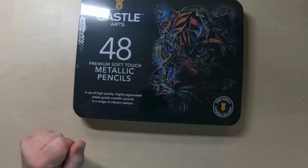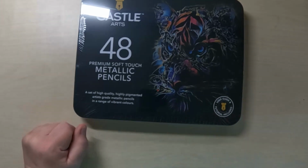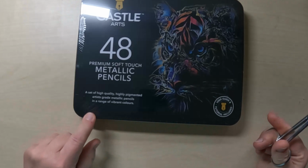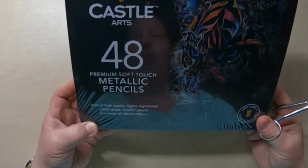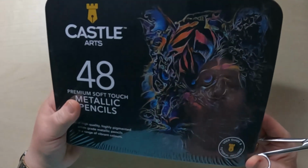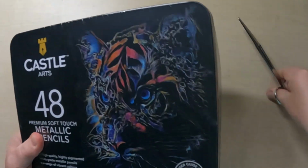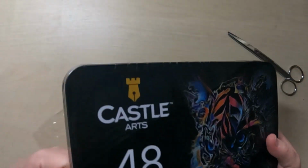So let's take a look at these pencils, and then we will try to find out if they are truly metallic pencils. It says, a set of high-quality, highly pigmented, artist-grade metallic pencils in a range of vibrant colors. And there is a user guide and tutorial included. Well, that doesn't surprise me, because the Castle Art Soft Touch set of 120 also had a lot of goodies inside, I must say.